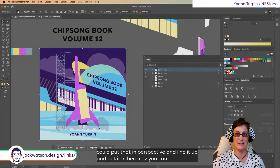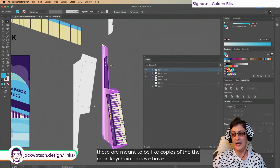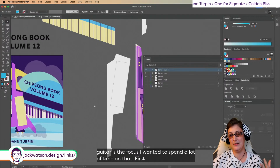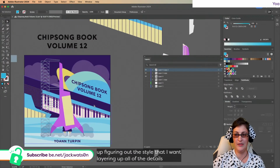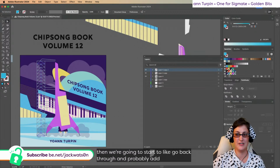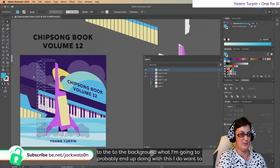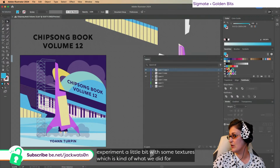Because you can see these are meant to be copies of the main keytar that we have. And since the keytar is the focus, I wanted to spend a lot of time on that. First, figuring out the style that I want, layering up all of the details, and then we're going to go back through and probably build out the keyboards next, and then we'll just move on to the background. I do want to experiment a little bit with some textures, which is kind of what we did for this one.